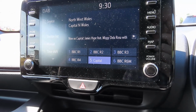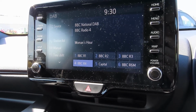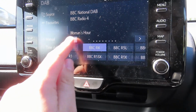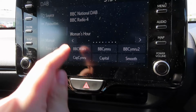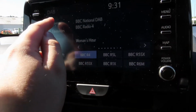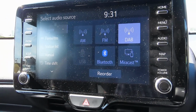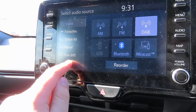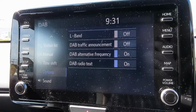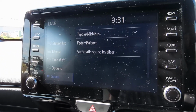Decent sounding audio system. Station list. FM, AM, DAB digital radio, options, traffic announcements, and sound settings.